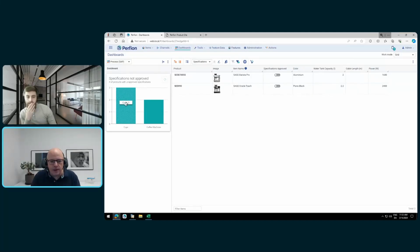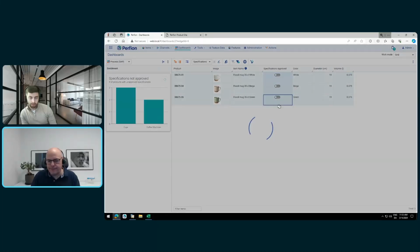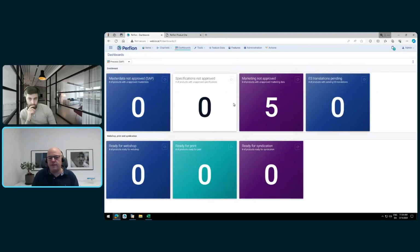So in here, I go to my coffee cups, I'll put in a diameter, 19, and a volume, 0.375, and approve the specification like this. And I go to my coffee machines, and they're fine. They're just missing a cable length, so I'll put in 1.2 there, and approve the specifications there. And back at my dashboard, everything is now filled in. It's now complete. And I can carry on with the marketing data.